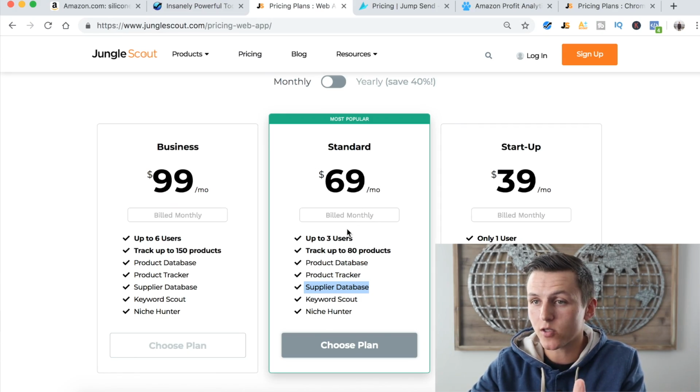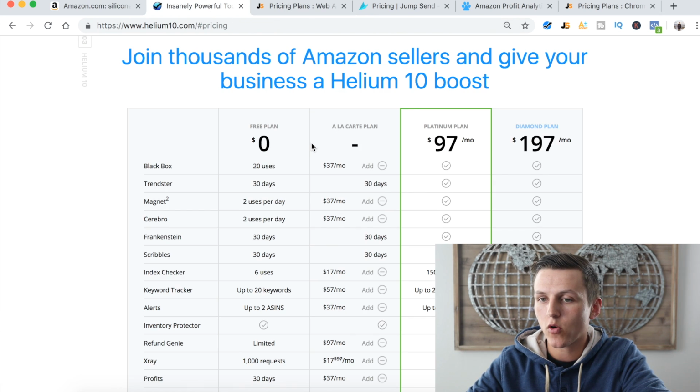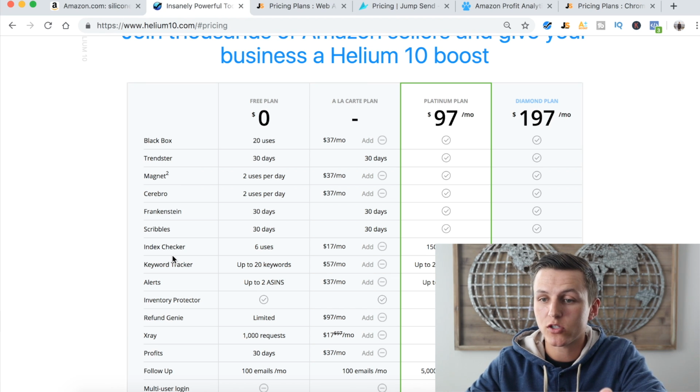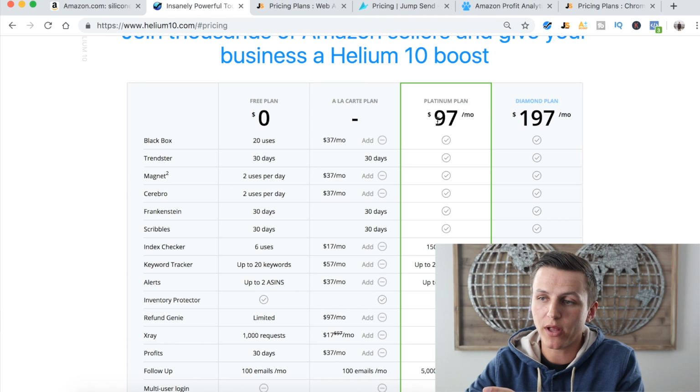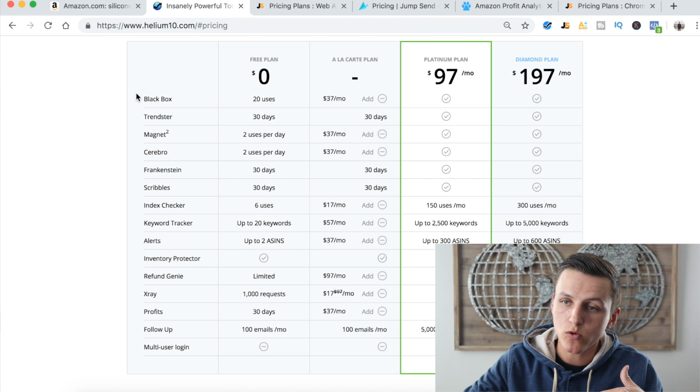You get all of these tools, and if we go to Helium 10 and go to pricing, you're going to see that Black Box is similar to the product database. Magnet 2 is similar to Keyword Scout. You have the keyword tracker, which Jungle Scout has as well. And we're going to be comparing to the Platinum plan. The Platinum plan is 97 bucks. It comes with all of these tools.